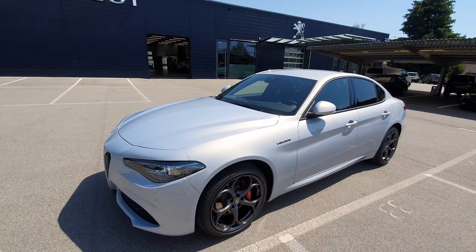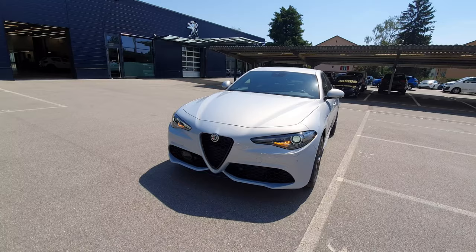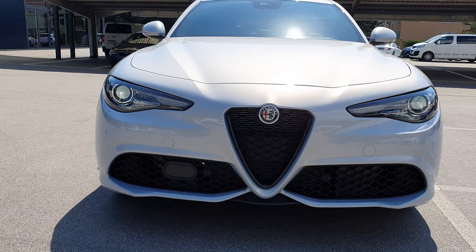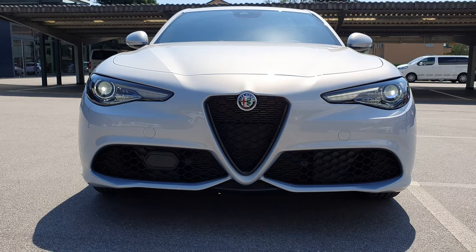Now, let me show you the lights right now, guys. All right, guys, I just turned on the lights and I want to show it to you. The car comes with the latest technology, full LED lights in the front. Sorry about this blinking. The camera shows it like that because of the refresh rate. Usually, normally, the lights are still on all the time. So you can see the daylight.